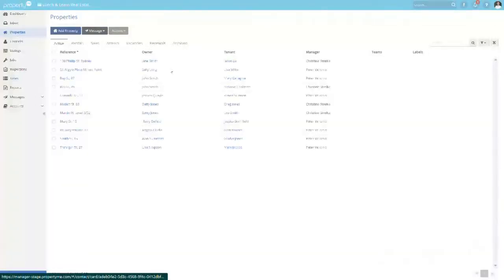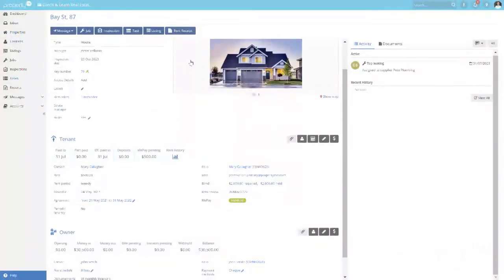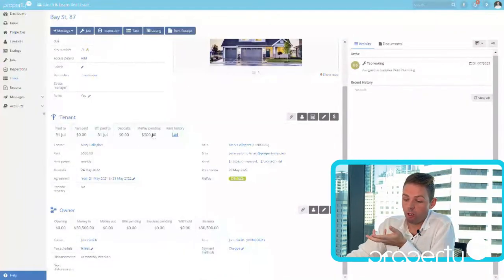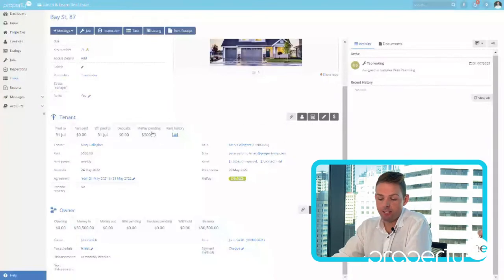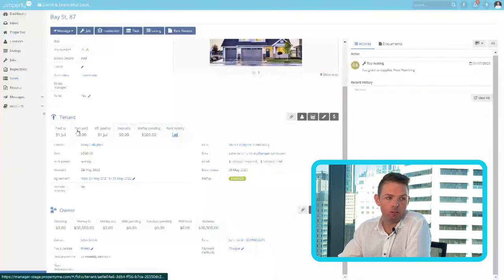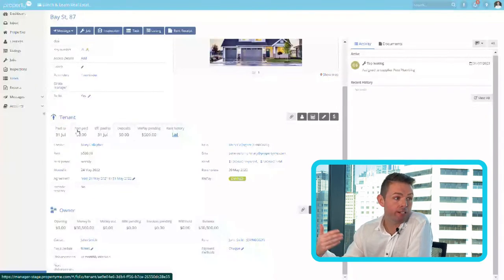Okay, sorry guys. So I'm just gonna open up Mary's property. She's at 87 Bay Street. Now you can see in real time, Christina, AKA Mary, just initiated that $500 payment. So whilst you're on the property, you can see that $500 is sitting there as a pending MePay transaction. Now what's so cool about this is that it updates the tenant's paid-to-date in real time. So this makes such a difference when you guys are doing your arrears management.